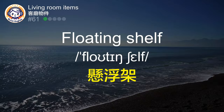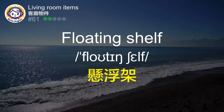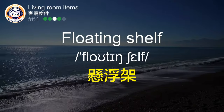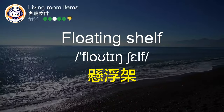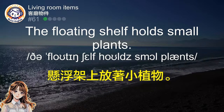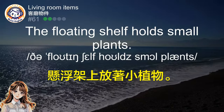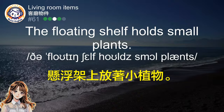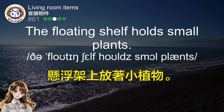Floating shelf. 悬浮架。 Floating shelf. The floating shelf holds small plants. 悬浮架上放着小植物。 The floating shelf holds small plants.